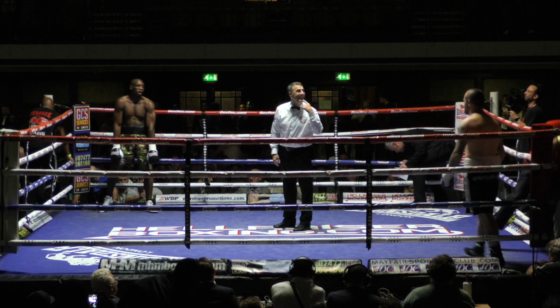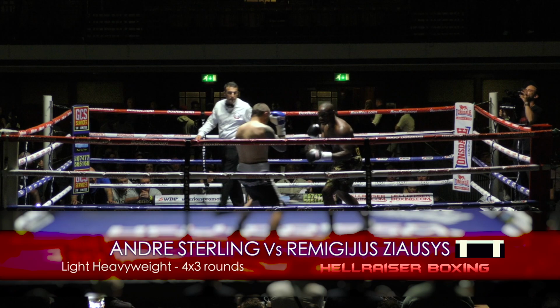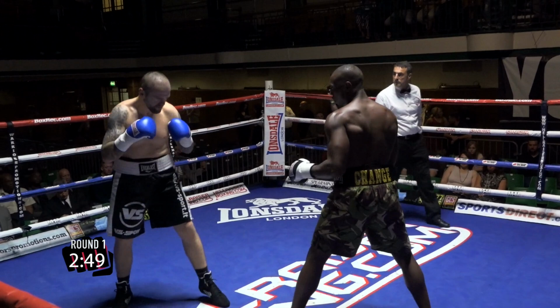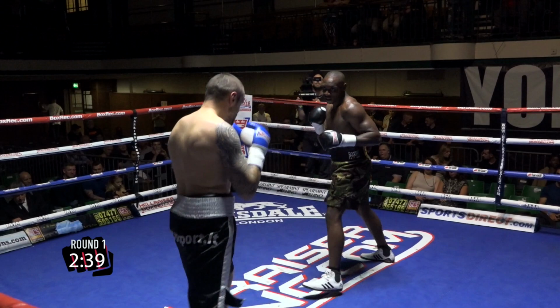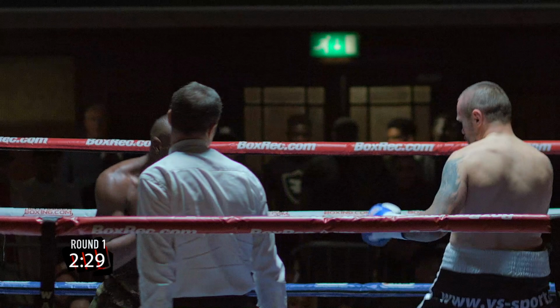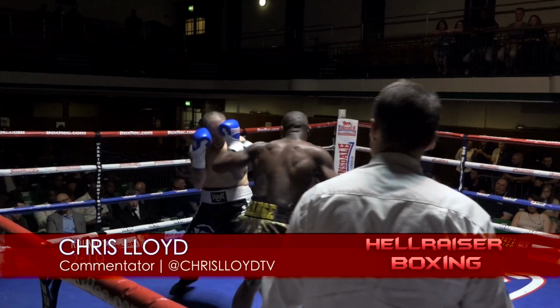Sterling in the camo shorts against Remigijus Ziausys. Six three-minute rounds at light heavyweight. And you'll hear the snap on these shots of Sterling, to get through the guard of Ziausys. His right hand to the body.